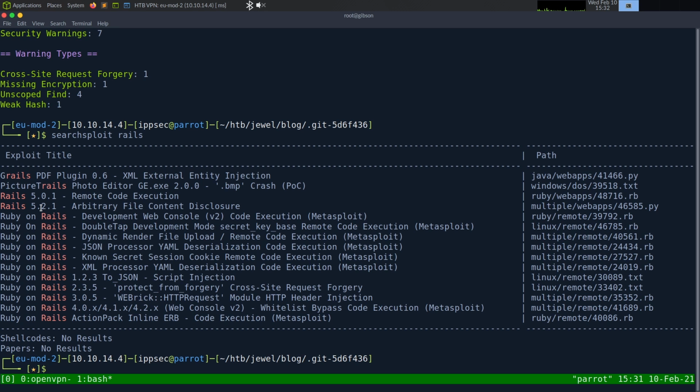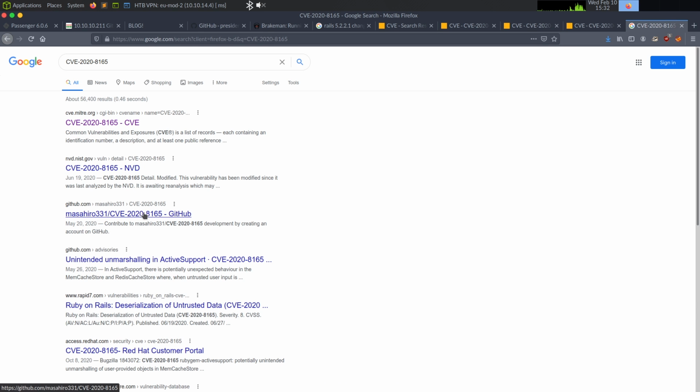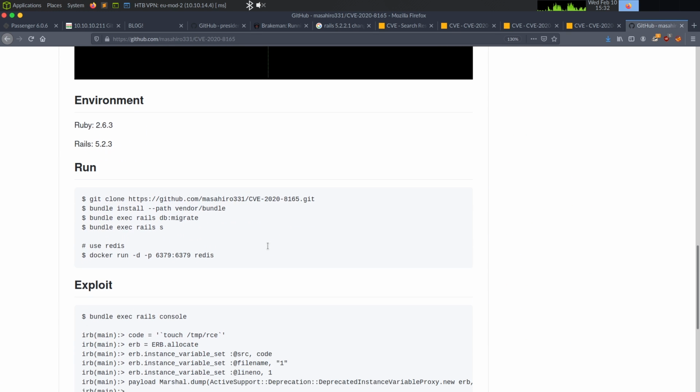File content, that's 5.2.1. That could be vulnerable. No, 5.2.2.1 is what we have. So nothing too interesting there. But if I Google this CVE, we go to GitHub, and we can find a POC, or a proof of concept.